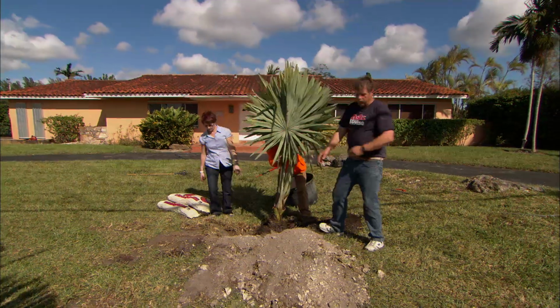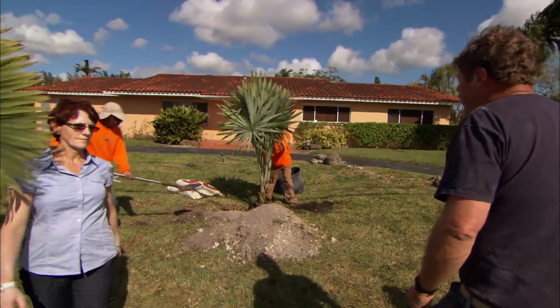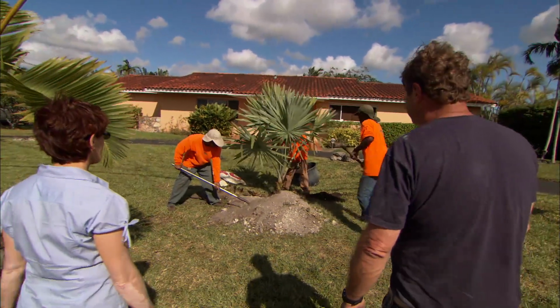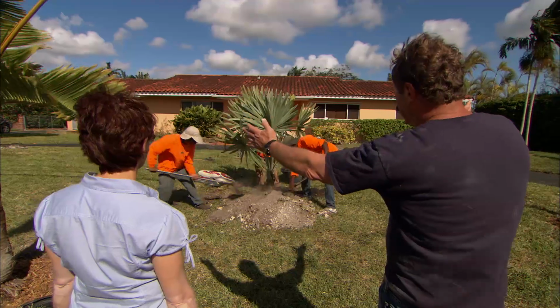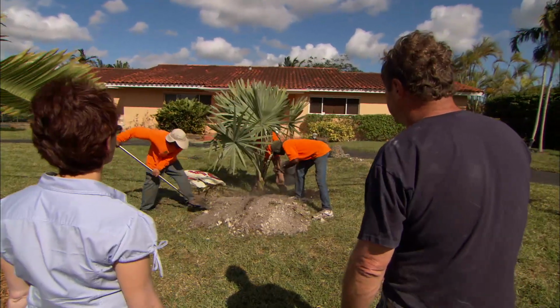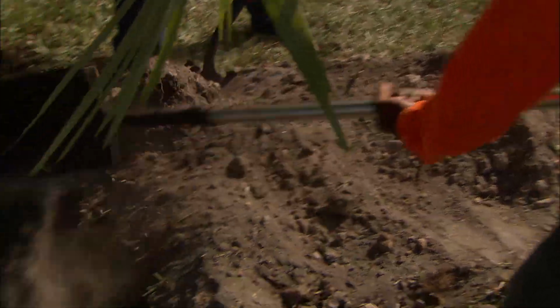All right, Luce, come out here with me. Guys, you can put some soil around that if you want. Now, he's going to cut that open. Look at that. See how nice it looks? We want to make sure it's straight and the wide part is right there in front, and I think we got it perfect. What do you think? Definitely, I like it very much.